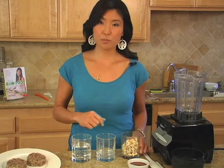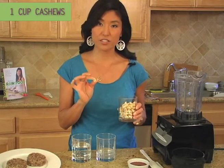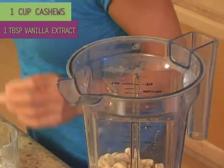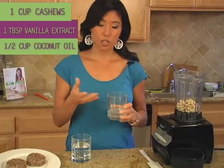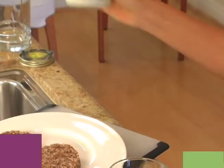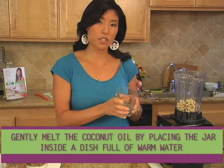And what I'm going to do is blend up some of these beautiful cashews. They're going to turn white in the blender, as you'll see. And then I'm going to add in some vanilla extract. I'm going to add in some coconut oil, which I've actually melted. Coconut oil at room temperature looks like this. It's hard. And so what I did was I just put this jar into another dish of hot water, and I turned it into liquid. You want it to be liquid so that it will blend in your blender.